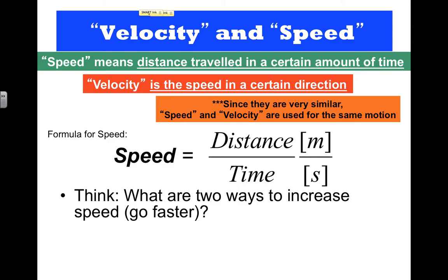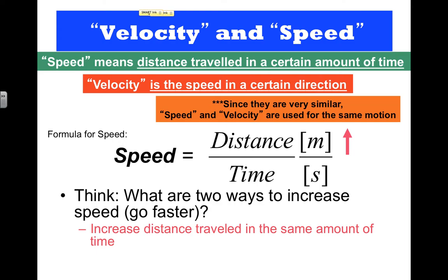Sorry about that. So 2 ways to increase speed, making something go faster. Looking up at your formula up above, think what you could change as far as distance or time that would make your speed go faster. One way is you could increase the distance traveled in the same amount of time. So if originally I was going 2 meters in 1 second and now I'm going 6 meters in 1 second, that would mean my speed had increased.